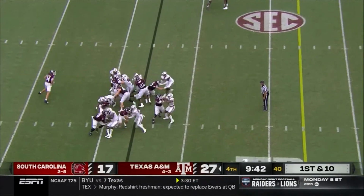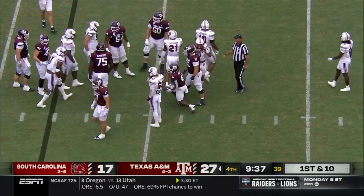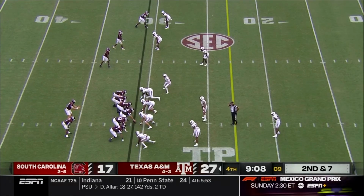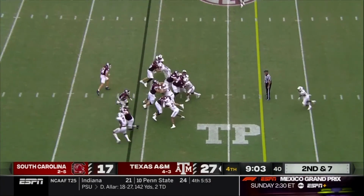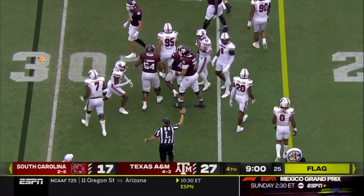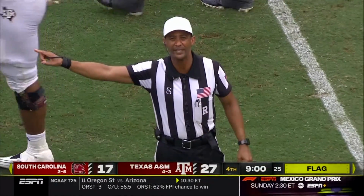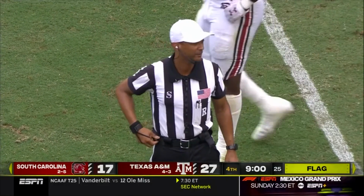Coach Prime and Colorado taking on UCLA after their bye week. That's Daniels straight ahead, picked up about 2 on the play. Aggies are going to keep it on the ground. Amari Daniels picked up about 4 on the play. Holding. Offense, number 64. 10-yard penalty, 2nd down.